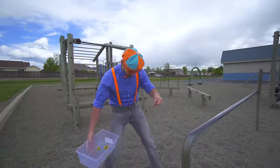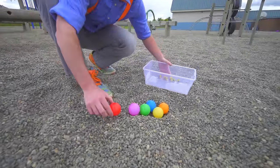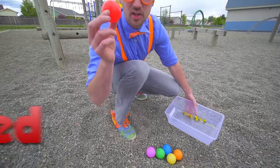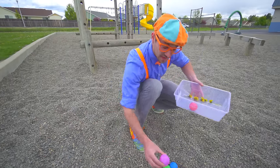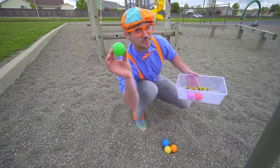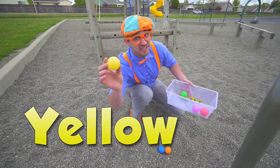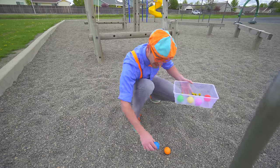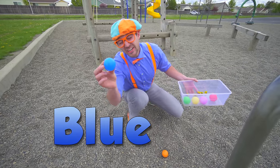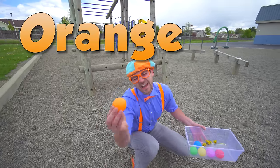Whoa, look down here. Wow, some colorful balls. This one is the color red. This one is the color purple. This one is the color green. This one is the color yellow. This one is the color blue, and this one is the color orange!